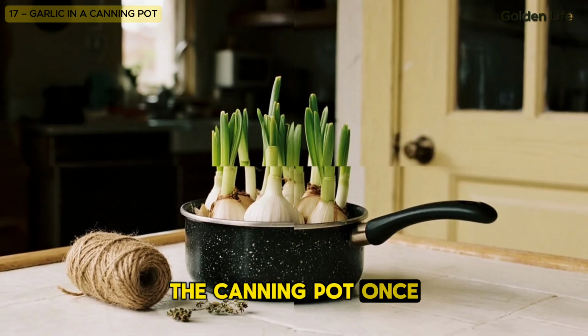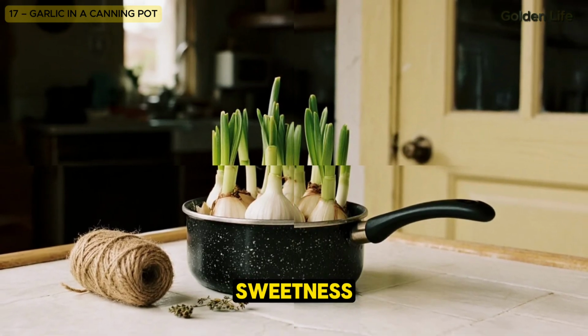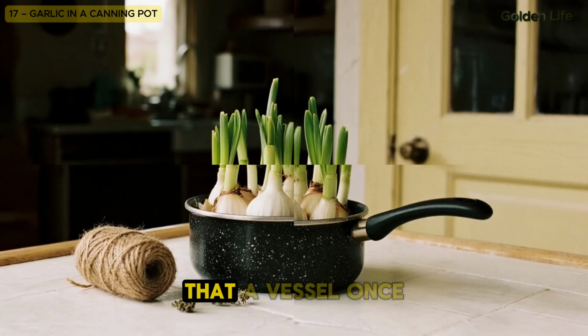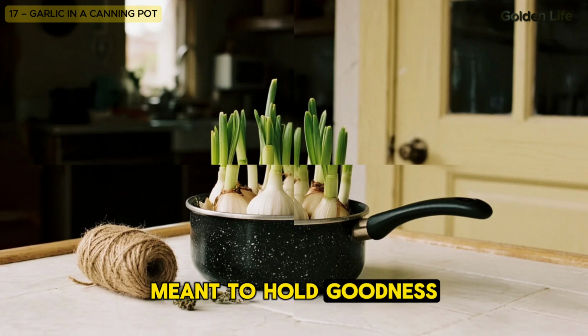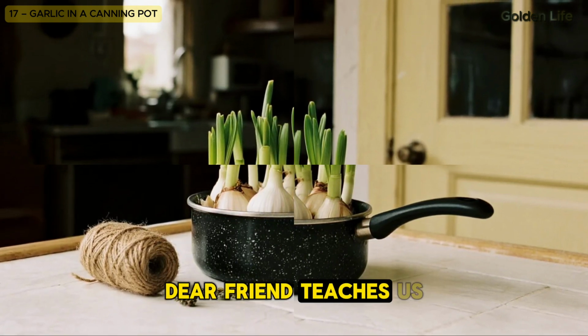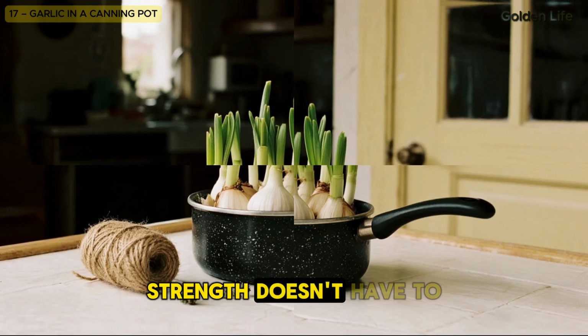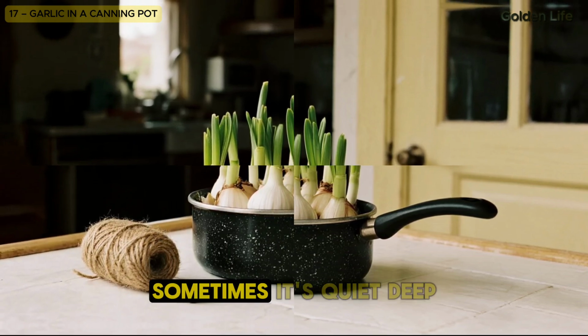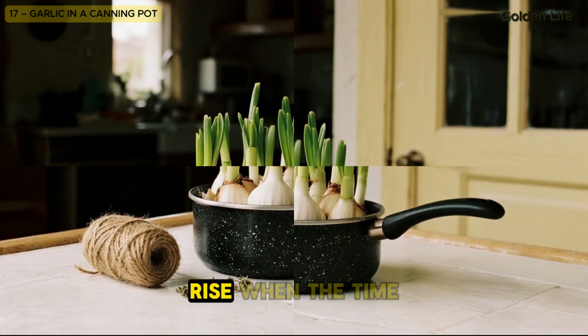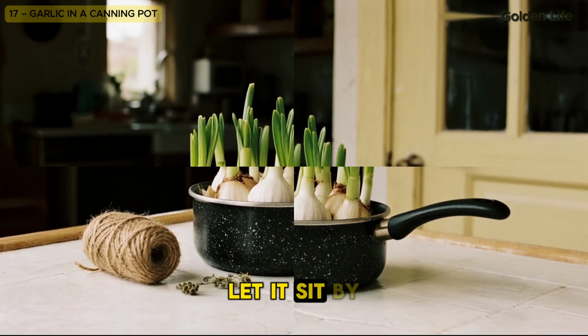The canning pot once used to preserve summer sweetness now grows something that protects it. It's poetic, really, that a vessel once meant to hold goodness can now grow it instead. And garlic, dear friend, teaches us this. Strength doesn't have to be loud or lovely. Sometimes it's quiet, deep, and buried, but always ready to rise when the time is right. Let it sit by your door.